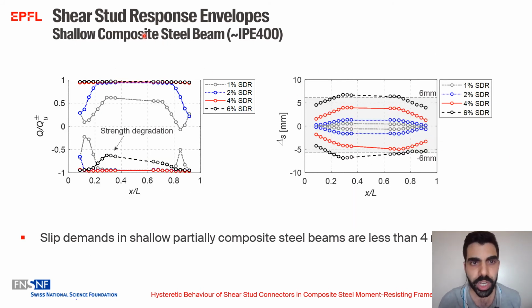Now, on the other hand, for shallow composite steel beams with the same degree of composite action, which is 30%, the slip demands are less than 4 mm at 4% SDR, and no strength degradation is observed for all studs. At 6% SDR, we had some strength degradation in the studs further away from the column face. However, no loss of shear load carrying capacity occurred in any of the studs. So we can see that the slip demands in shallow partially composite beams are less than 4 mm.